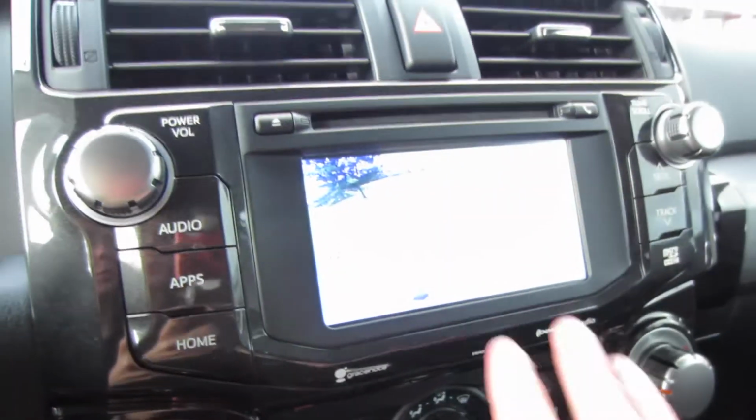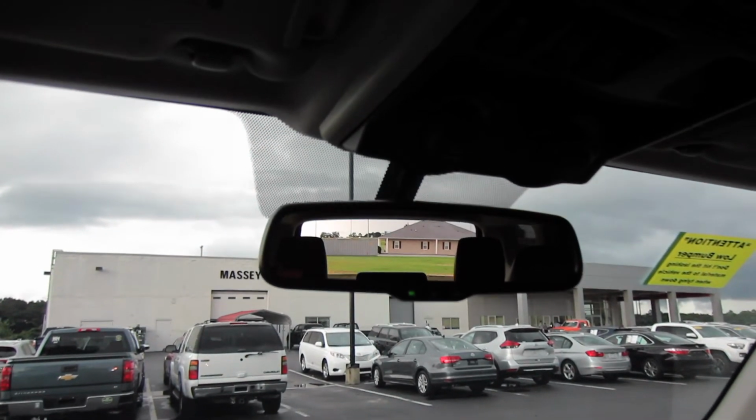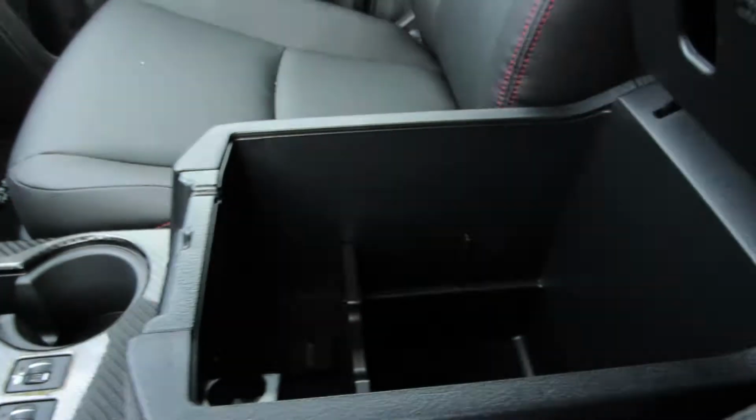And in reverse, of course, you do have your rear backup camera that does show up right here on your audio screen. Power sliding rear glass that is automatic. You can see that in your rearview mirror. It's a nice feature to have. And then, of course, down here, heated seats. Padded and stitched armrest with another 12-volt down in there. Glove box, nice and damp with all your owner's manuals.